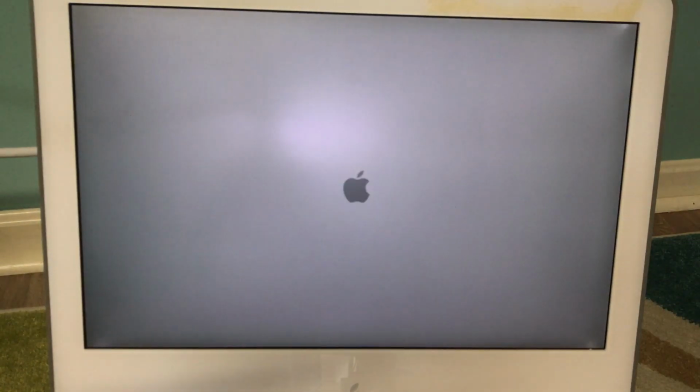I'm used to hearing the power supply sort of kick into action when I first turn on my PowerMac G5. I guess the iMac doesn't do that. And there we go. Is it gonna boot? Yep.